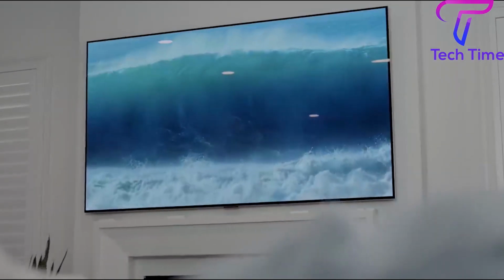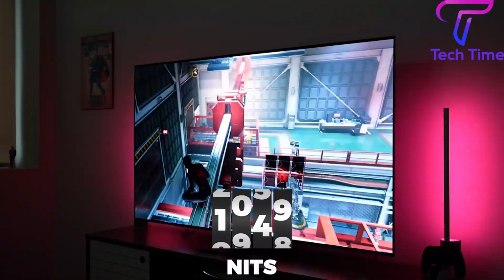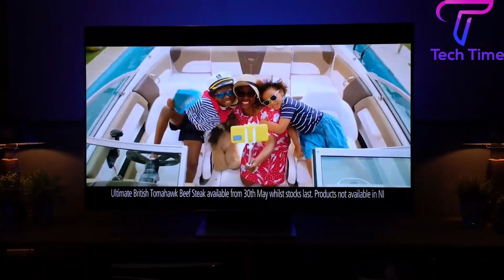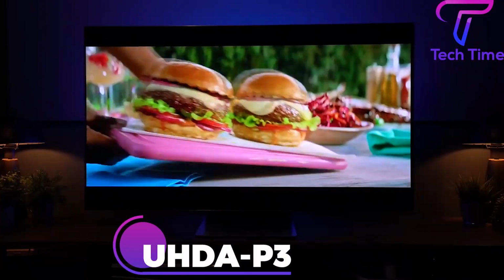The QD-OLED in particular is able to produce brightness measuring about 1050 nits with a 10% field. HDR color is also excellent on this line, covering the UHD P3 color gamut.